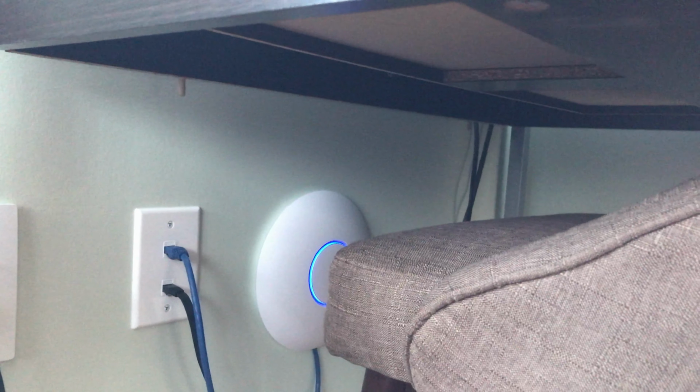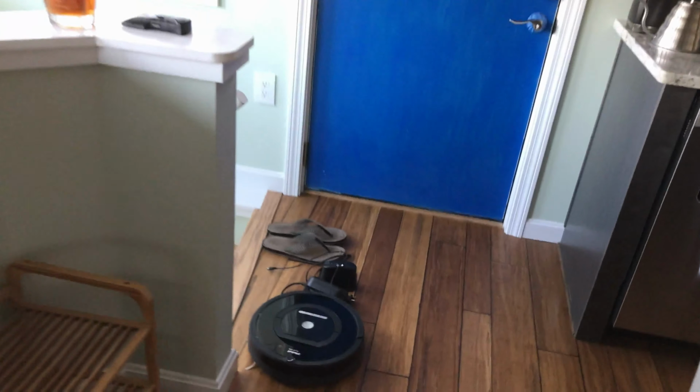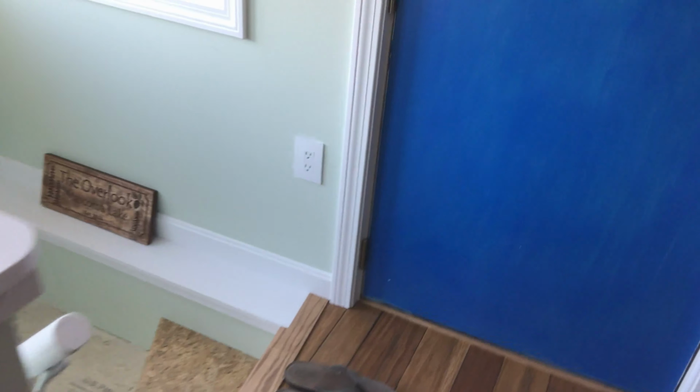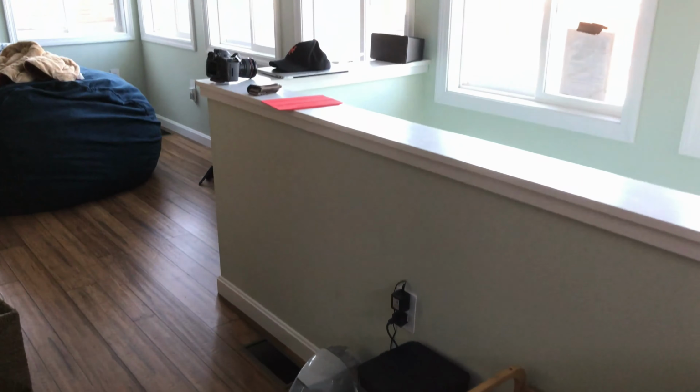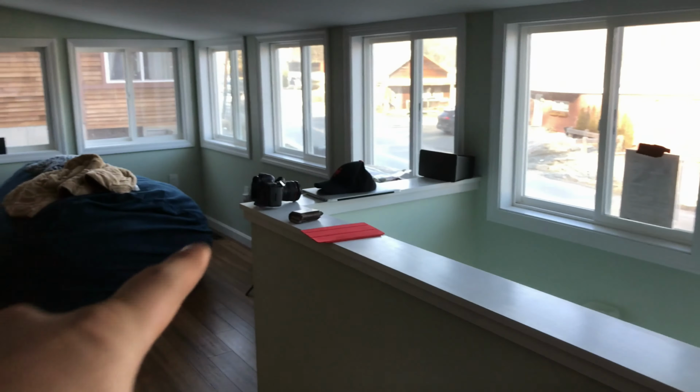But this is so we have two Unify Pros. So these are the access points, wireless access points. They're like 4x4 MIMO, 2.4 and 5 gigahertz, all the way up to 802.11n. I think it's 1.7, 1.5 gigabits per second is the throughput. 1,750 megabytes a second. And we have two of them, one there and then one in the second bedroom.